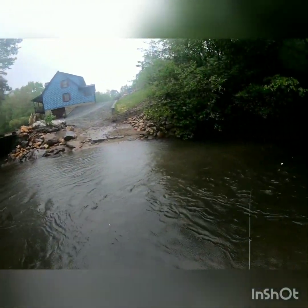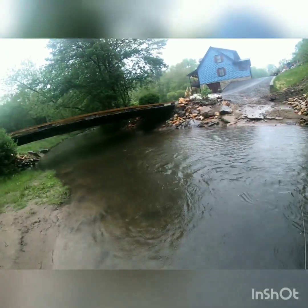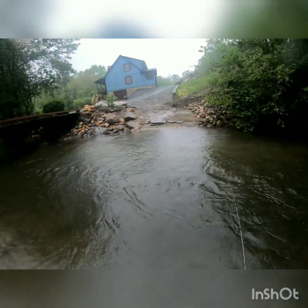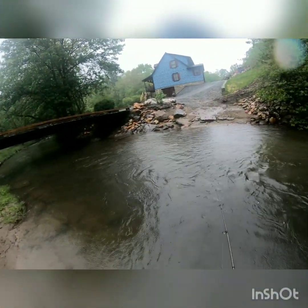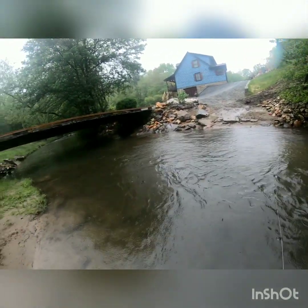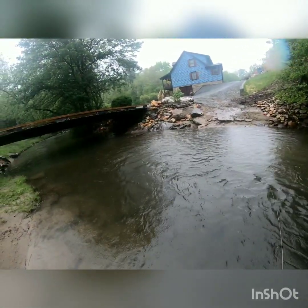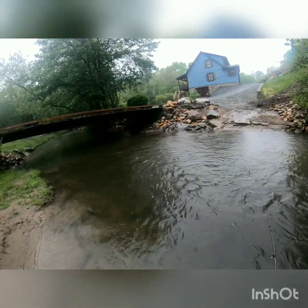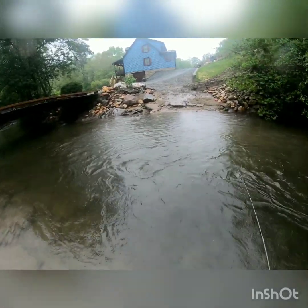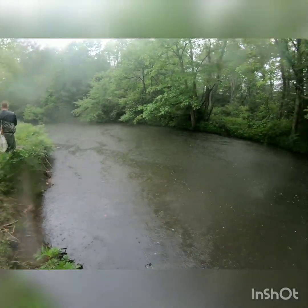Let's go ahead and cast downstream. So now I'm not reeling very fast. I'm just letting the current do the work for me. And what I'm actually going to do is just kind of pull back and then let it drop, let it flutter down. Pull back, let it flutter down. Just very, very light movement. Whoa. No, I think that was on the rock. Oh, okay.